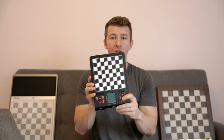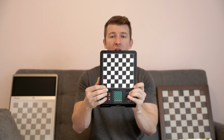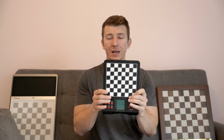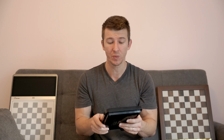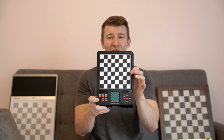Another disadvantage here is that the board itself compared to the Chess Genius Pro is a little bit smaller. Pieces are even smaller. They are a little bit easy to lose just because of how small they are. And it feels a lot more cluttered here on the board. So when you're playing the game, sometimes you do have that feeling of like, I really wish I had a little bit more space. Even I think for a child, these boards are a little bit too small.